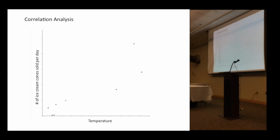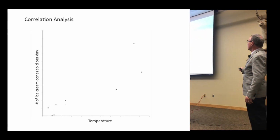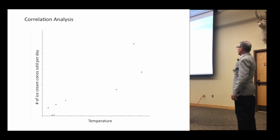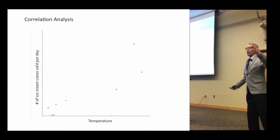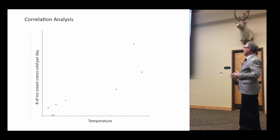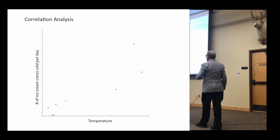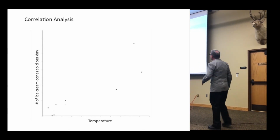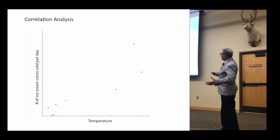As the temperature goes up, you begin to see a relationship. But it's not a straight line relationship. It's not perfect. You get this odd one sticking out here, odd one there, odd one there. I don't know. Was it exceptionally hot? Or was there a band playing on the street and you pulled a lot more people in that day? We don't know why you sold a heck of a lot more ice cream cones that day at almost the same temperature as that day. But to be statistically analyzed as a correlation, you need a lot of data. You need a big chunk of data.